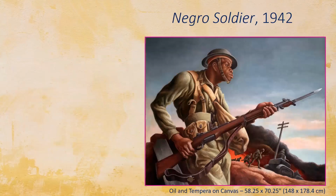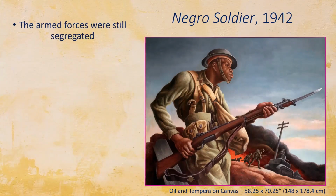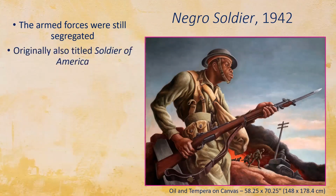1942, World War II is going on, and Tom Benton paints Negro Soldier. Again, a couple of questions to think about with this one. And again, context. At this time, the armed forces were segregated. Tom Benton had originally called this Soldier of America.